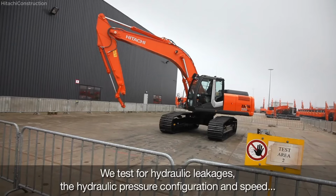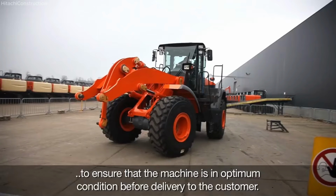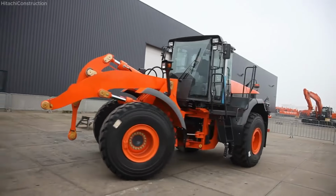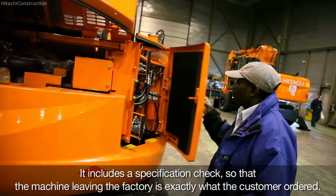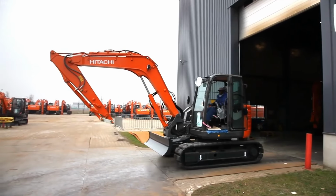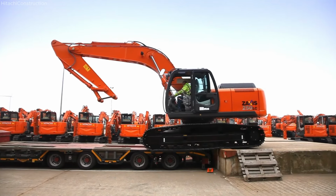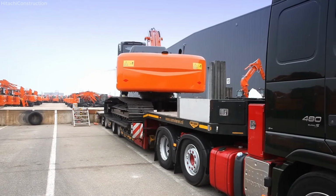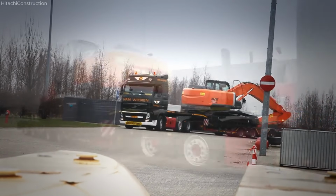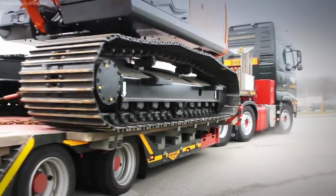Before delivery, each machine undergoes thorough functional testing to check hydraulic systems for leaks, pressure levels, and operational speeds. The final inspection ensures the machine's cosmetic condition is flawless, free from scratches or rust, and confirms all technical specifications are met. This rigorous quality control process guarantees that Hitachi machines from Amsterdam are reliable, safe, and ready for demanding construction work.